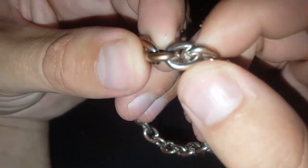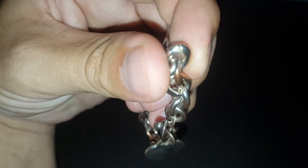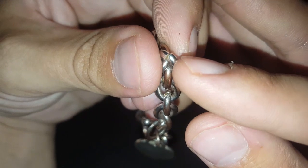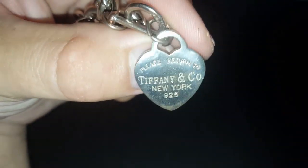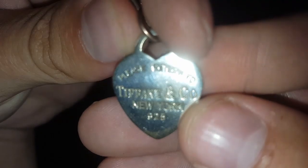And if you notice the chain here, you see how there are grooves in the chain portions themselves? If this were an authentic piece, the grooves in the chain links would be sanded down so it wouldn't even look like it was put together. The font of the stamp for Tiffany & Co. would be completely different as well. Do you notice how it's kind of, let's see if I can get it to focus.